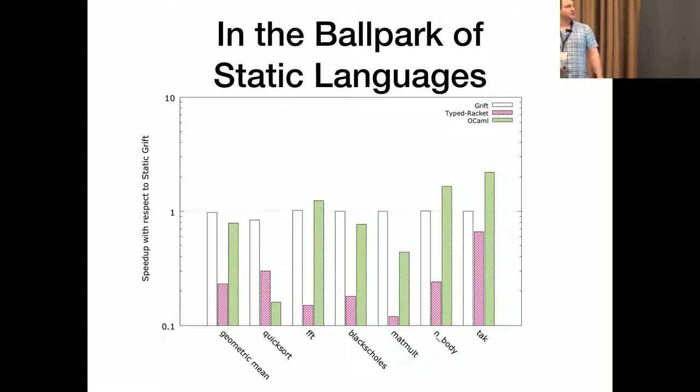Likewise, we're also in the ballpark of statically typed programming languages. Here we roughly have the same performance as OCaml when given completely static input, and we do quite a bit better than Typed Racket on that input. And the only optimizations that we get from the statically typed code are what the C compiler is giving us.